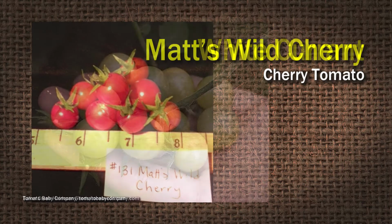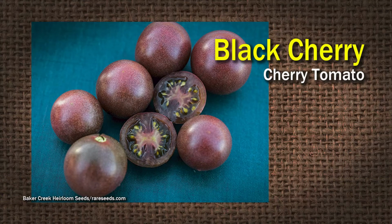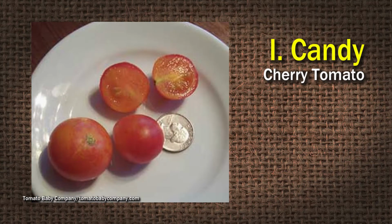If you like that one, White Currant is a yellow version. These are your little wild cherries. Salad bar size, about like a quarter. Black cherry, that's different than your normal, and it's good. It's purple. Eye candy. The names are cool. You can't help but get interested. So again, try all of these if you can.